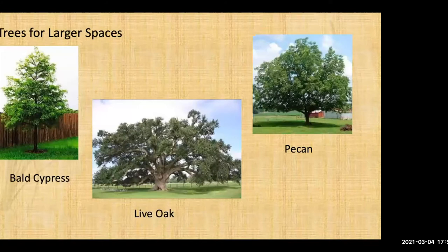Some trees for larger areas that do well in Louisiana: bald cypress, live oak, and you can see what a large area you would need for a mature live oak. Unfortunately, we see a lot of people planting live oaks in new development in a small yard. And they look beautiful for a while, but you can see what problems are going to be coming up in the future when that gets to be a mature size.